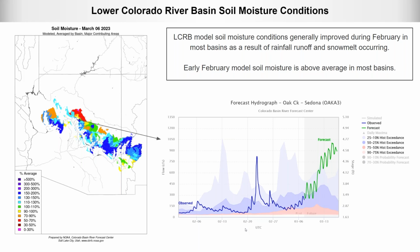Most basins, early February model soil moisture conditions above average across much of Arizona and over into New Mexico. Here's a hydrograph for one of our forecast points in the Verde River Basin, right in central Arizona there. You can see starting back February 1st, how flows there have been behaving. This was a rain on snowmelt across lower elevations here, and then cooled off a little bit, and now we're starting to see some snowmelt occur in this particular basin.